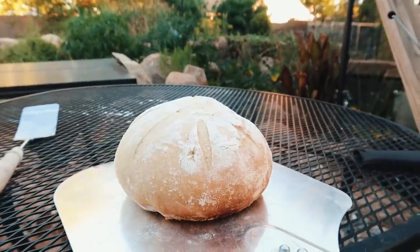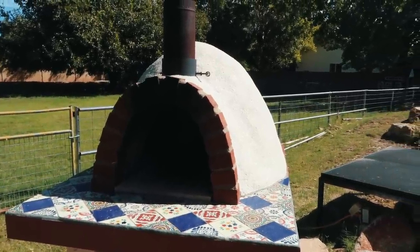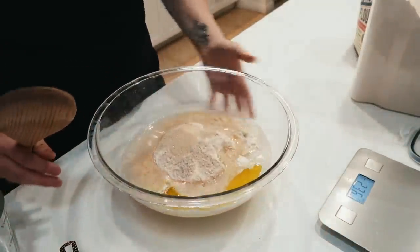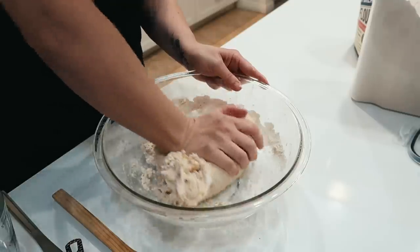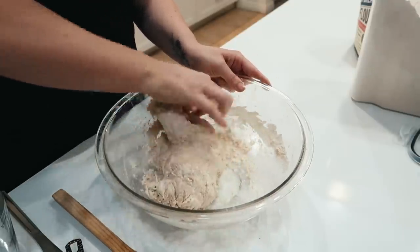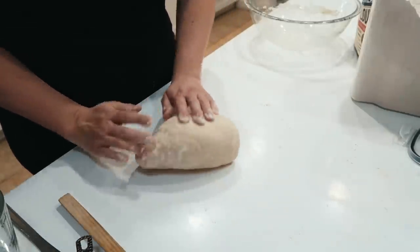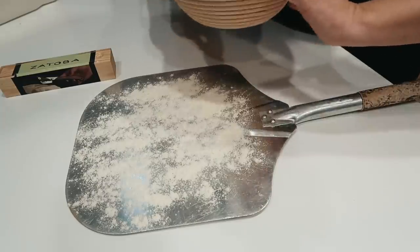Let's make some beautiful artisan bread in the pizza oven. If you've ever had trouble making bread, just find a recipe that has all the measurements by weight. That way you know you'll get the exact amount and it eliminates like 99% of potential mistakes. This recipe was pretty simple and straightforward. We just mixed up the dough, let it rise, and then we got it ready to go in the oven.